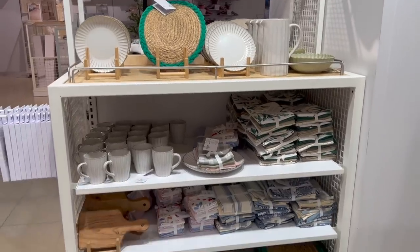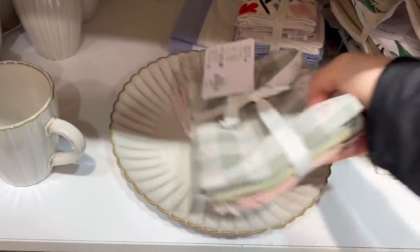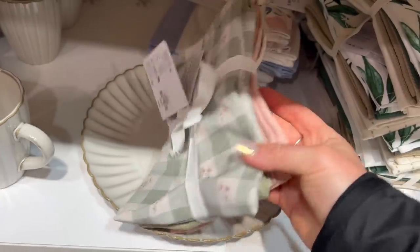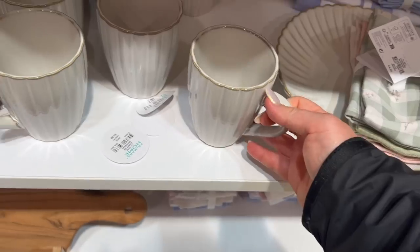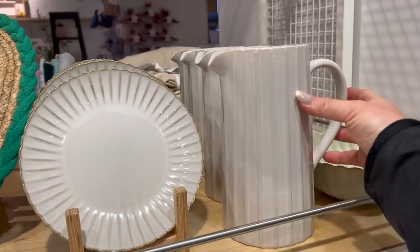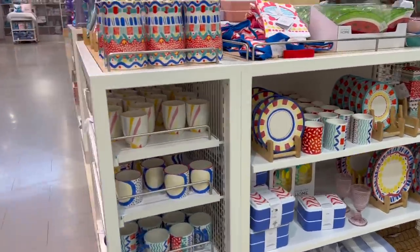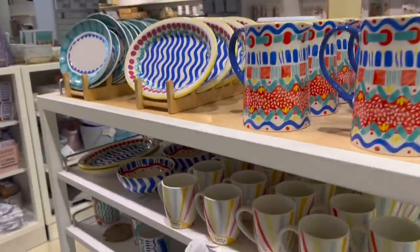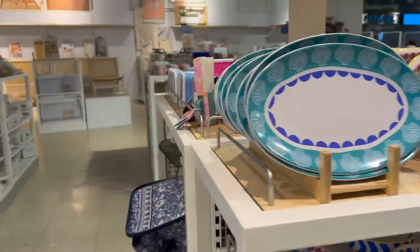Here's some more of that range. So there's one of the big plates. It looks like they're pretty sold out. We've got some spring tea towels. We've got the cups as well. Cups are £3 a piece. And then we've got the small plates, which I just showed you, and a jug too. This is giving me complete Italian Capri vibes with all of these bright colors. Very Italian style, but definitely not my personal style for at home, but nice for outdoor dining.